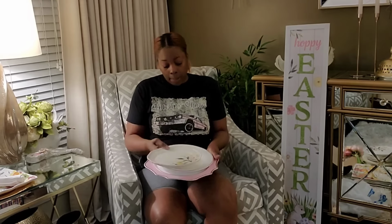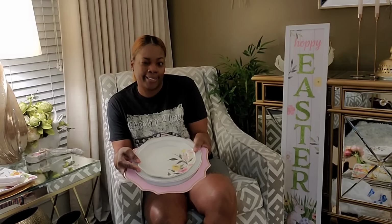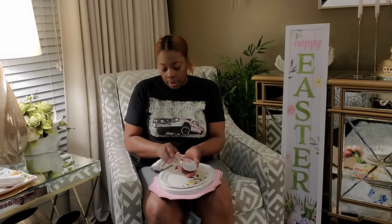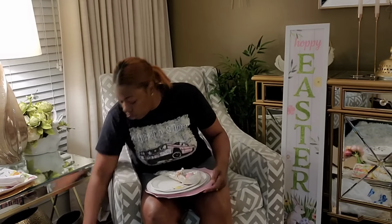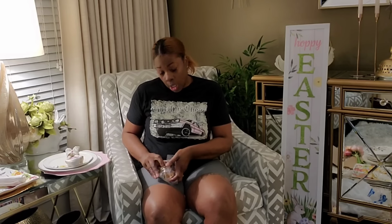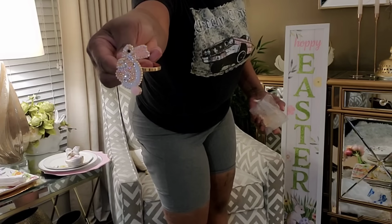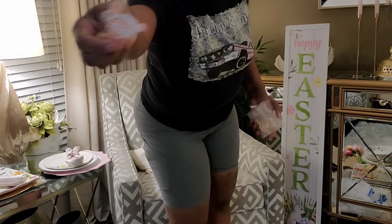Then I have the salad plate. And I just took the salad plate and put that there, right? Then I took a napkin. Oh, look at the napkin ring. It's a bunny. A bunny, y'all. Trimmed in gold. Let me give you a close up of the bunny. So cute. Y'all ain't gonna believe how much it was. Look at these. Amazon. $9.99 for 6 of them. Now you can't tell me that's not beautiful.